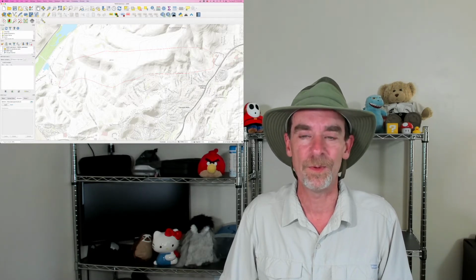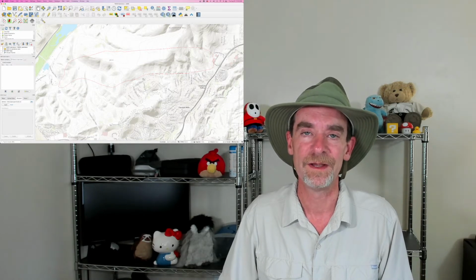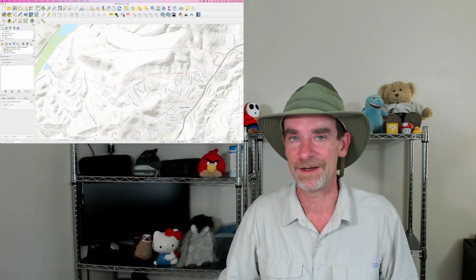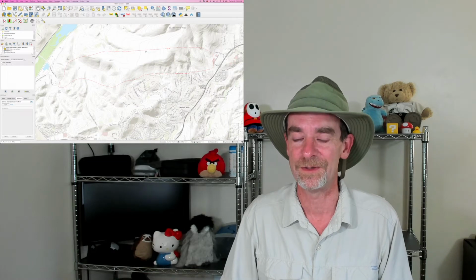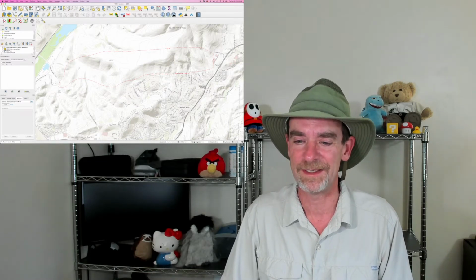The lowest point in this entire corridor is 5,200 feet. The highest point is 5,600 feet. And like I said, we've got areas where we can only fly 250 feet above ground level. So this gave me a better idea and a better impression.